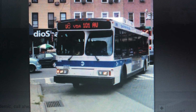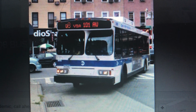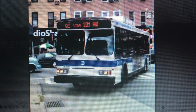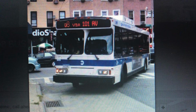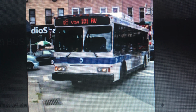Next stop, Fountain Avenue and Linden Boulevard. Transfers available to B20 and B15. This stop is Fountain Avenue and Linden Boulevard. Next stop, Fountain Avenue and Blake Avenue. This stop is Fountain Avenue and Blake Avenue. Next stop, Logan Street and Sutter Avenue. Transfer available to B14. This stop is Logan Street and Sutter Avenue.